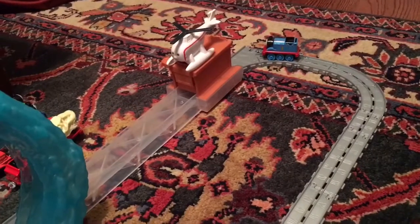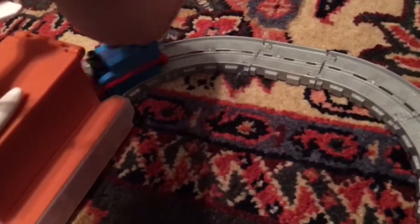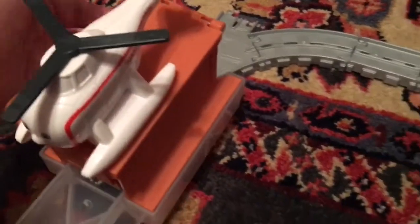cargo crate thingy. Yeah. Either way, the way the set functions is that we push Thomas into the crate. There's a tab on this side. We pull up on that. As we do that, the track actually lifts into place. Hold it there. It'll actually balance itself out to a degree. There is a tab right here that we open. So let me get you ready so you can actually see everything.